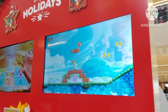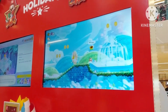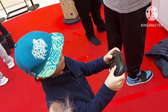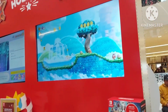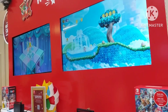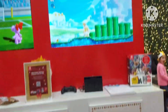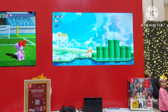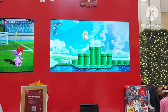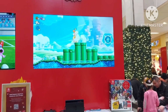Excellent. So, follow that elephant and then cook out. Perfect. So if you press your Y button, you'll be able to swing your trunk so you can hit enemies with that. So you can jump over. Wow! Look at that! This is a wonder flower, so it's going to make some crazy things happen.